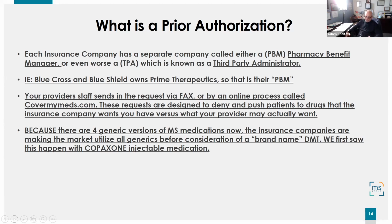And because there are so many generic versions of drugs now, the insurance companies are making the market utilize all of the generics before considering a brand name drug. And this first happened with Copaxone. Okay, now if a person needs to buy Copaxone out of their pocket, it's going to cost them $1,400.